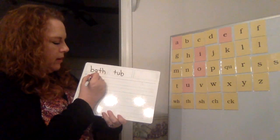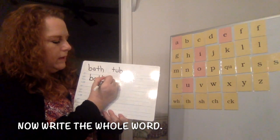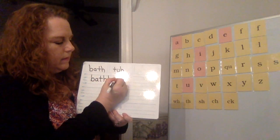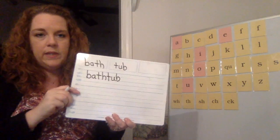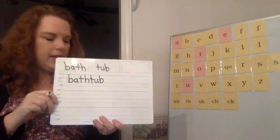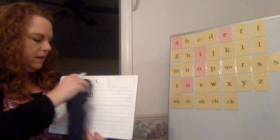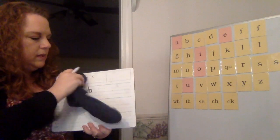When I write that word, no space, it's all going together. Bathtub, bathtub. Okay, let's look at another one. I'm going to leave bathtub there for my example, but I'm going to erase my syllable boxes so I can use them again.